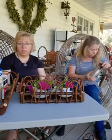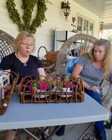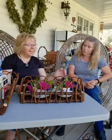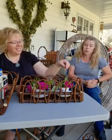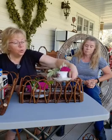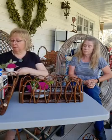So you have a variety of different things that you could do with this beautiful basket, which is $40. This one is $40. So there you go. For $40, you can do a multitude of different things.